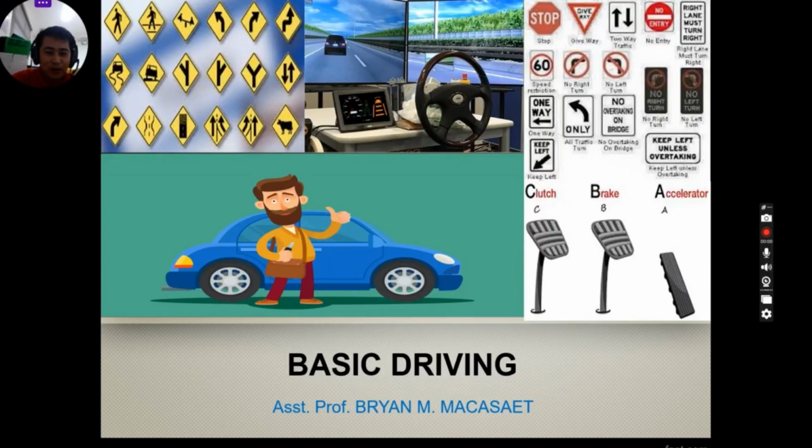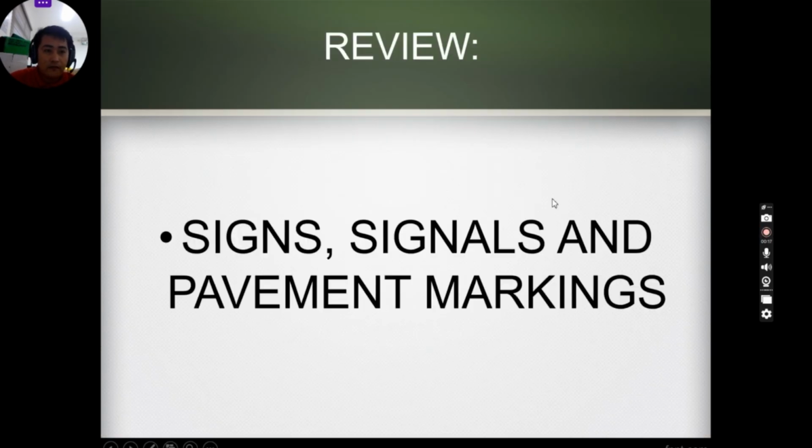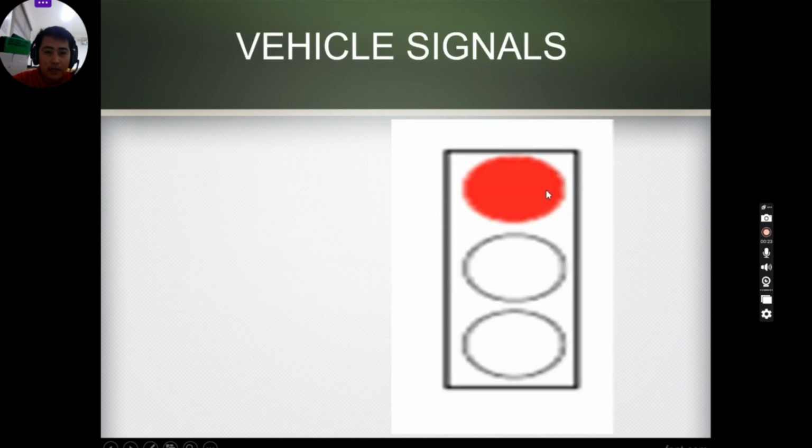Okay, good morning. So we will continue our previous discussions all about basic driving. We're on the part of the discussions on the signs, signals, and symbols commonly found on the vehicle. So let's have a short recap or review all about signs, signals, and pavement markings. In our latest discussions, we have discussed the different traffic signals commonly found on the road.